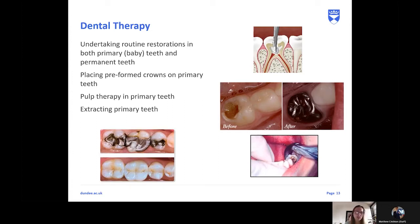Now, you might think, why don't you just take them out? These teeth are going to come out anyway. It's very, very important to maintain the baby teeth and preserve the baby teeth for as long as we can, because they are very good at guiding the permanent teeth into position, and you can end up with real orthodontic positioning problems with the permanent teeth if we've had premature extraction of the baby teeth. So that's why we try and save the baby teeth as much as we can. Inevitably, there will be times when you are unable to save the tooth and extraction is the only solution, and that's something that you'll be trained to do as a dental therapist as well.